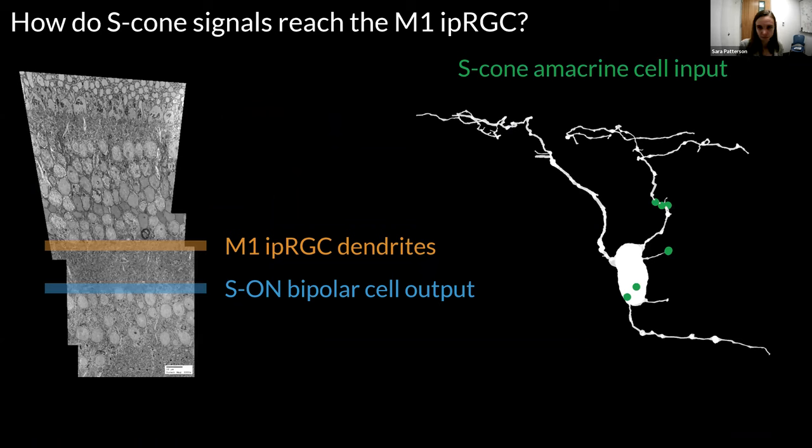So here's that M1 ipRGC again with the locations of S-cone amacrine cell input highlighted in green. You can see here how the S-cone amacrine cell solves that logistical challenge I mentioned earlier, where the ipRGC dendrites stratify about as far away from the S-on bipolar cell output as possible. So the S-cone amacrine cell synapse is on the ipRGC as it passes through sublamina 5 and even travels into the ganglion cell layer to make additional synapses. This concentration of S-cone inhibition near the action potential initiation site is ideally placed to provide some modulatory control over the synaptic inputs that the ipRGC receives throughout its dendritic field.